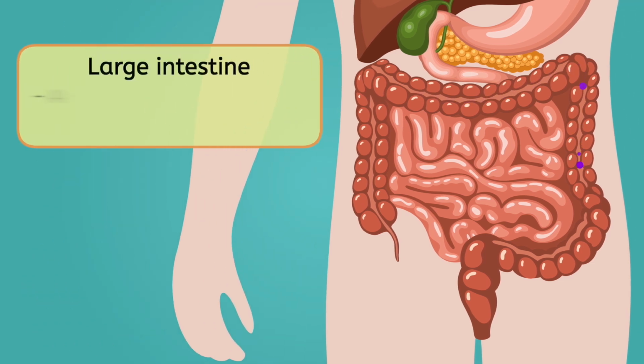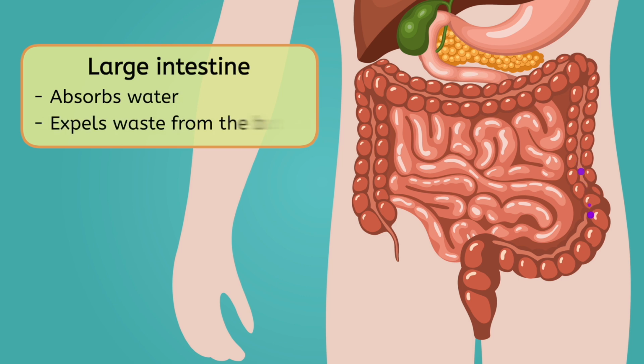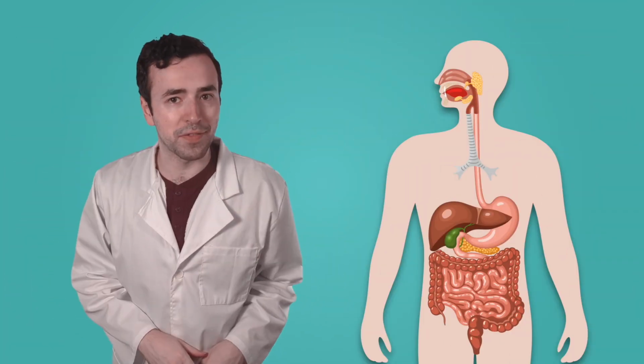Its job is to absorb the water and send the waste material out of the body. This process can take several days to complete. And we've reached the end of the line. The digestive system is the key to keeping us energized for our daily adventures, and it has its own way of letting us know if there's enough fuel in the tank.